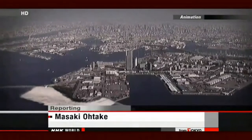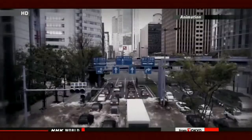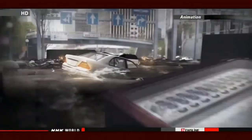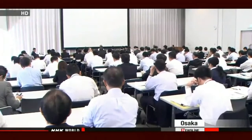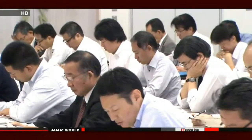Officials with the central government estimated that 323,000 people may be killed across a wide area of Japan if a major earthquake occurs in the Nankai Trough. They said 9,800 of the victims will be in Osaka Prefecture. But a panel of experts in the prefecture raised that forecast to more than 133,000. They assumed tsunami would inundate a much larger area.